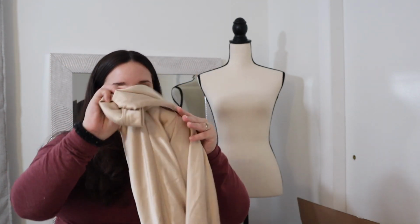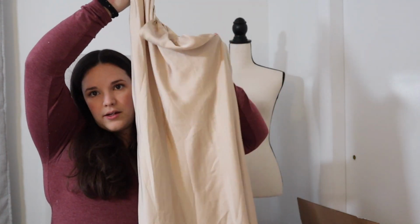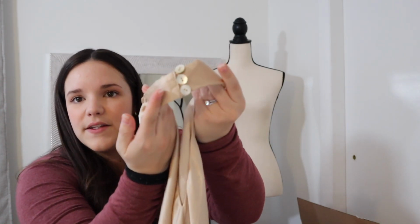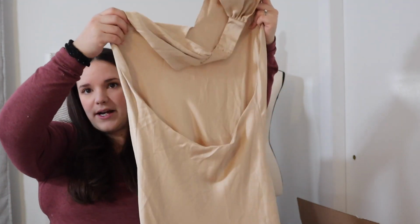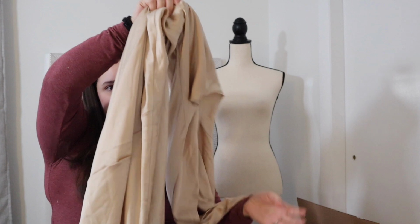The first one is a champagne satin dress, and it has a halter neck style. All of the buttons are there, so that's good. And it looks like it does kind of go down into a low back, which is really pretty. And it is full length.